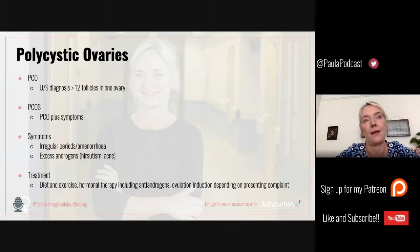And then, although women don't always bleed very frequently, when they do, it can be incredibly heavy. And the problem here is that if ovulation is infrequent, but the primordial follicles are being stimulated and they are producing estrogen, then the endometrium can become thick. It can become hyperplastic, which is a risk factor for cancer. So historically, we always induced a withdrawal bleed.